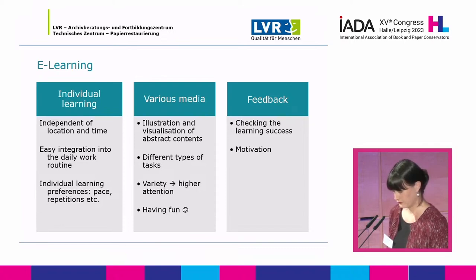Individual learning preferences are taken into account so that users can learn at their own pace. By repeating the whole course or individual parts, learning content can better be internalized. Variety is created with different didactic tools and media so that learning becomes more diverse in contrast to textbooks or pure text from the internet. Abstract contents can be illustrated and visualized with images, workflows, or videos. Different tasks ensure variety and thus higher attention.